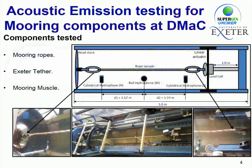In the way we're doing this, we're using a dynamic test facility down in the southwest, based in Cornwall. We look specifically at bench tests on mooring ropes, but we also investigated other components like the mooring mussel or the Exeter tether. The dynamic test facility enables us to replicate various dynamic motions in terms of tension characteristics, but we can also look at torsion and bending and other aspects, and at various amplitudes and frequencies.